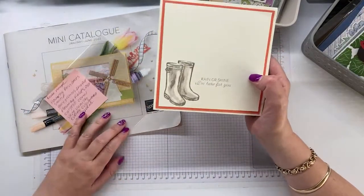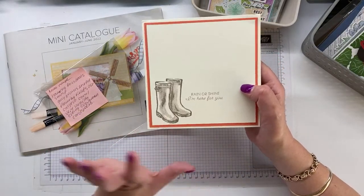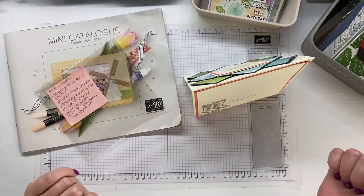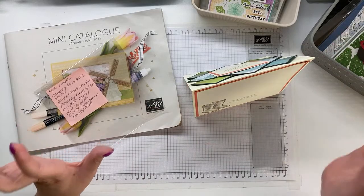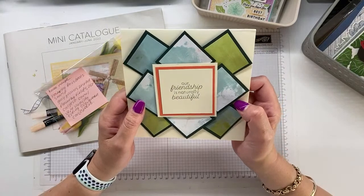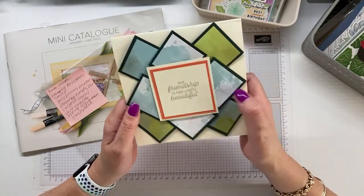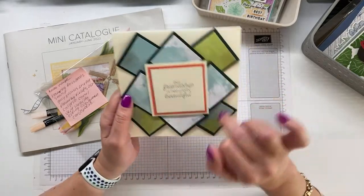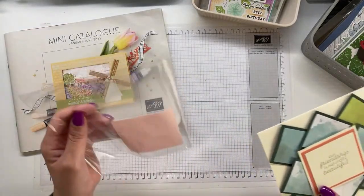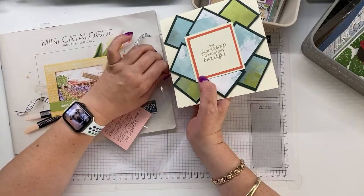And this is from the Flowering Rain Boots stamp set. So just very simple, rain, hail or shine, I'm here for you. It stands up beautifully, just like that. So I love this, and she's used the Flowering Fields Designer Series paper, so all of them were a little bit different, and I love that. Renee does some really, really cute things.